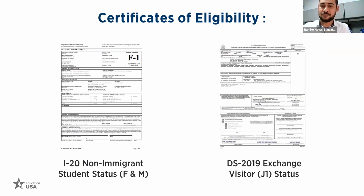Of course, having gone through that process, we're now going to take a closer look at the certificates of eligibility. What are they, and what can we find in this type of certificate? Well, these documents are really important for international students like you because they play a big part in the immigration process. And don't worry, I'll explain a little bit.